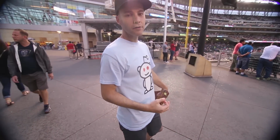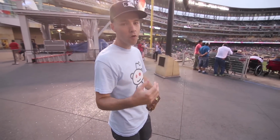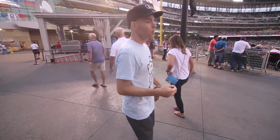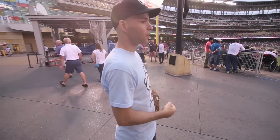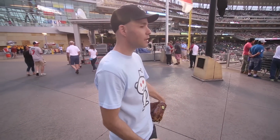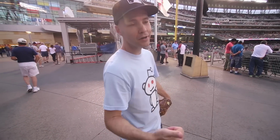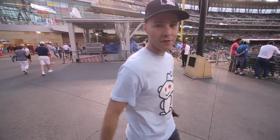My ticket in left field is in a pretty decent spot for home runs from right-handed batters. But I figure with Victor Martínez up at bat, he hit me a ball here in batting practice. Thought I'd run out here to the plaza in case he gets a hold of another one. He just grounded out, so heading back to left field.